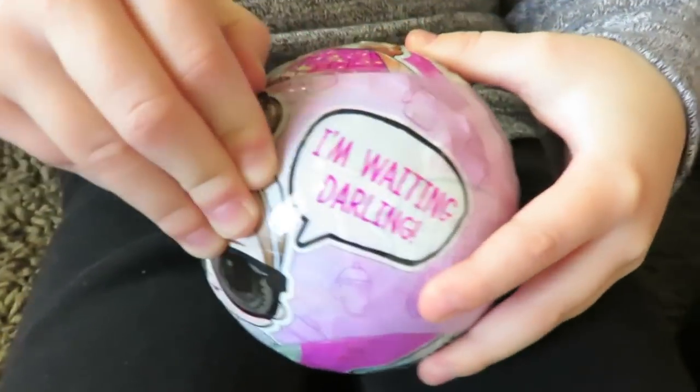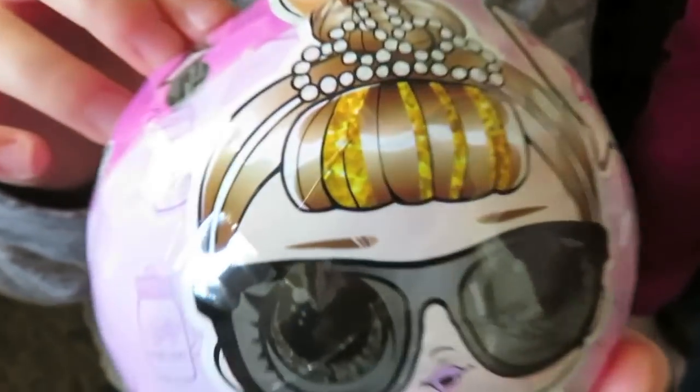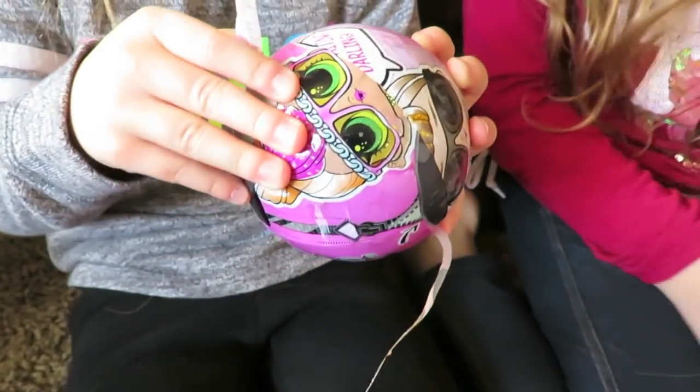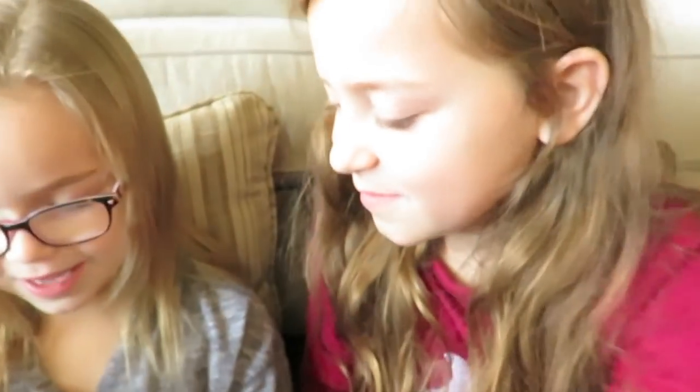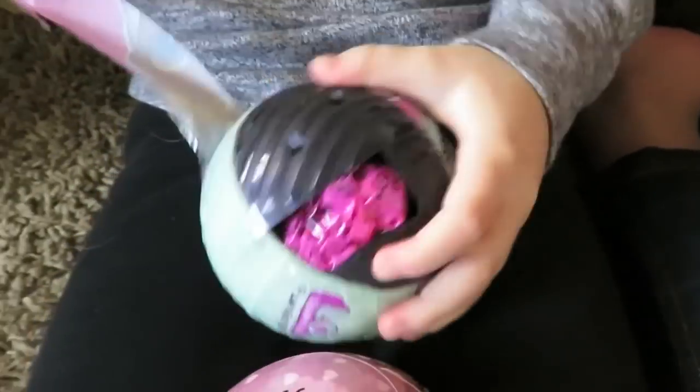Let's see her cute little face. What is on this one? Oh, look at those sunglasses. I like the sparkly hair. That is some glam hair, isn't it? Oh. Are you getting through the next section? The black and the black, bling bling. It's hair.